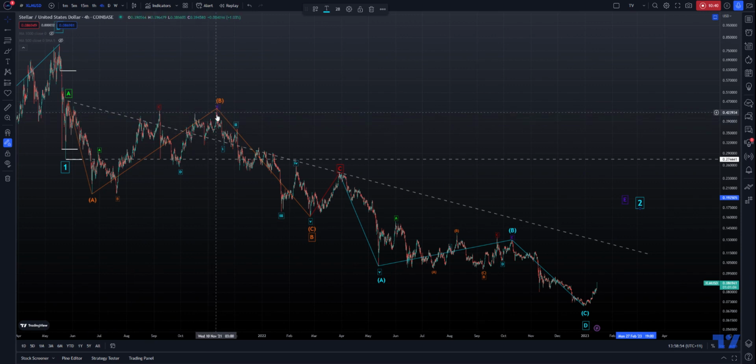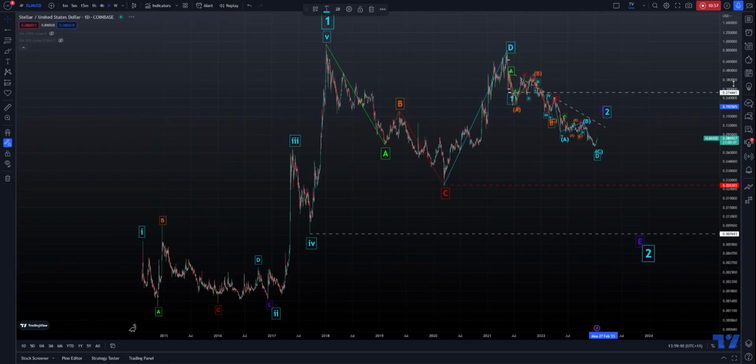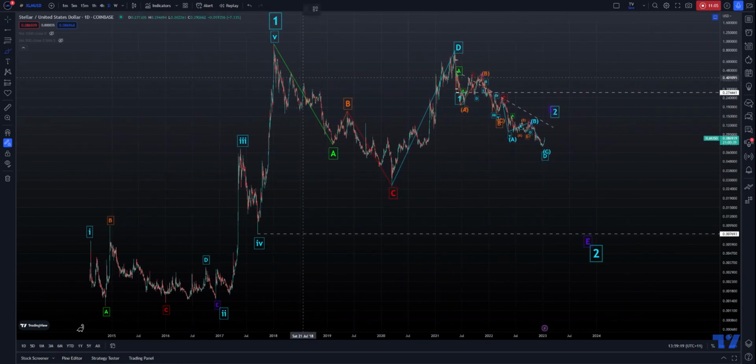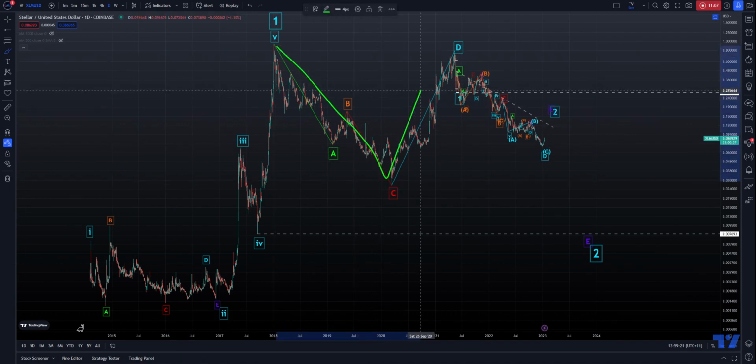Have head and shoulders here. We've got resistance here, and yeah. So this is what I think is happening here. We're going to get wave 2, and then we're going to go down in wave 3. And as we do that, we'll most likely create, like I said before, something that looks like a zigzag pattern.